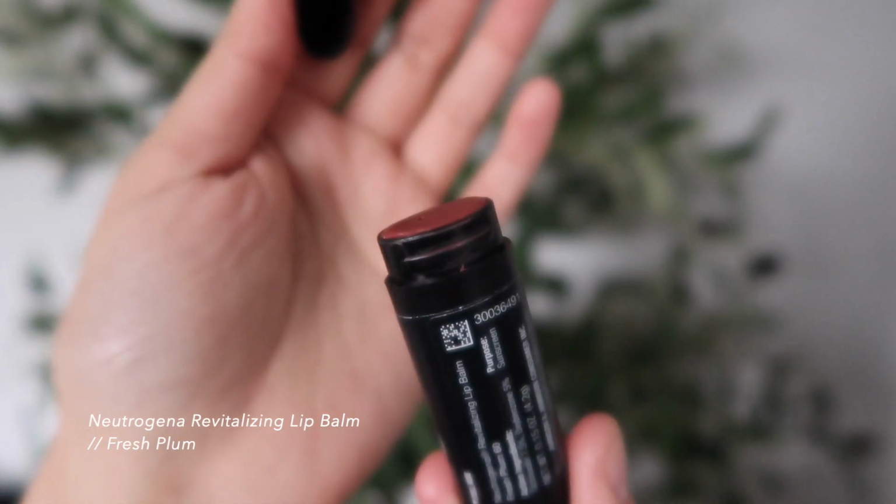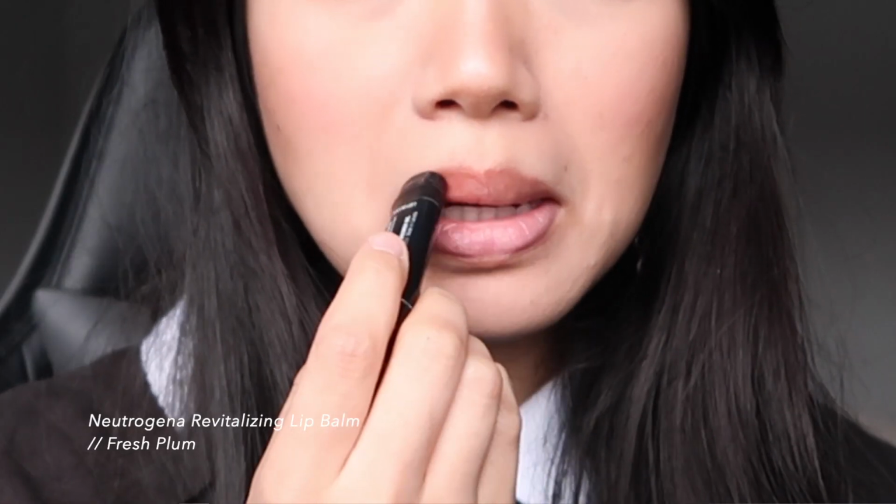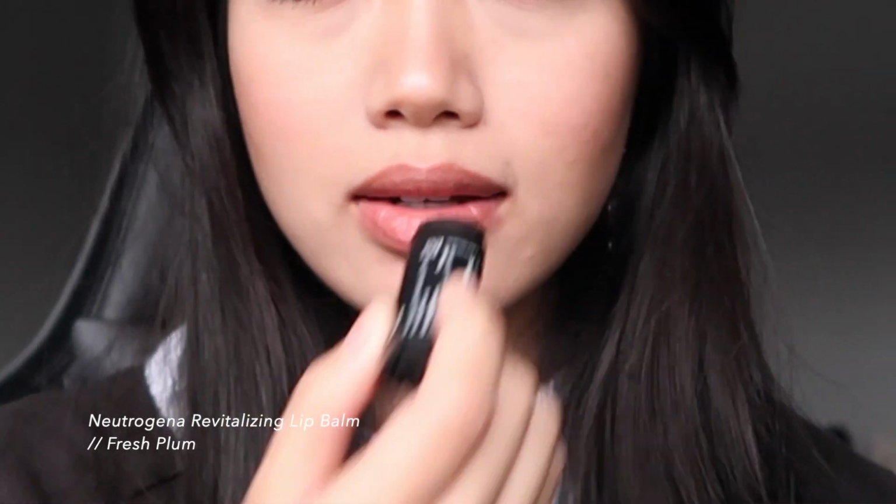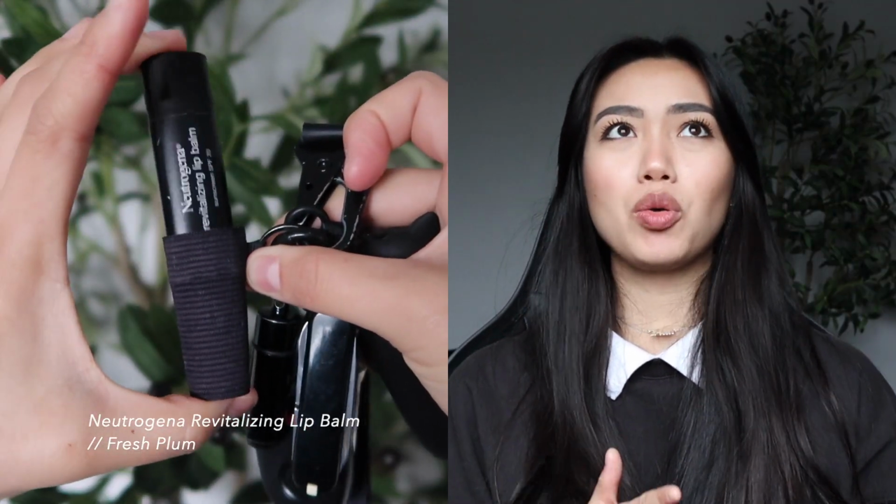The texture is kind of like chapstick texture, but a little bit more slippery. It's pretty long lasting. I reapply it every couple of hours. I honestly love this one so much. I keep it on my keys. It was the only lip balm that I used for months when I wasn't experimenting with new makeup. I have the Fresh Plum color.